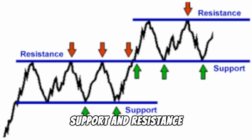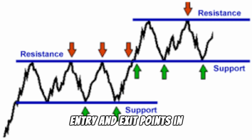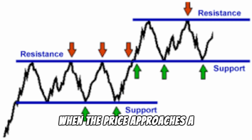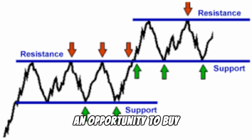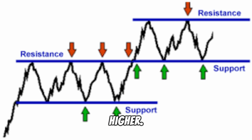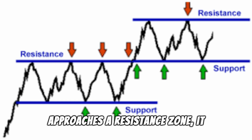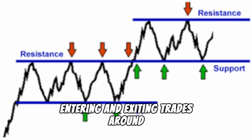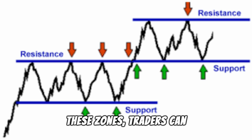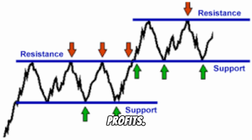Support and resistance zones serve as valuable tools for identifying potential entry and exit points in Bitcoin trading. When the price approaches a support zone, it may present an opportunity to buy Bitcoin, expecting a bounce higher. Conversely, when the price approaches a resistance zone, it may signal a potential exit point for selling or shorting Bitcoin. By strategically entering and exiting trades around these zones, traders can capitalize on market trends and maximize profits.